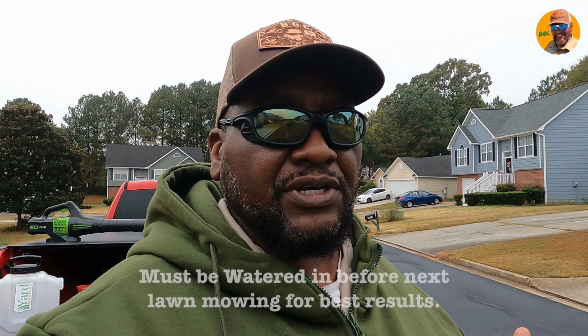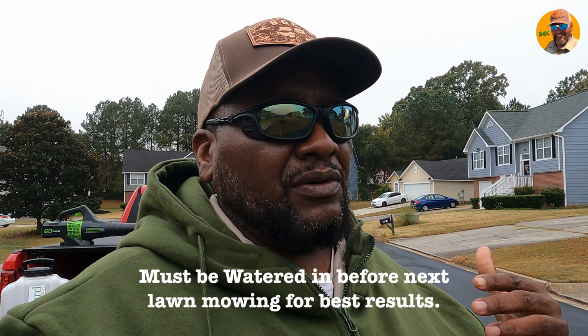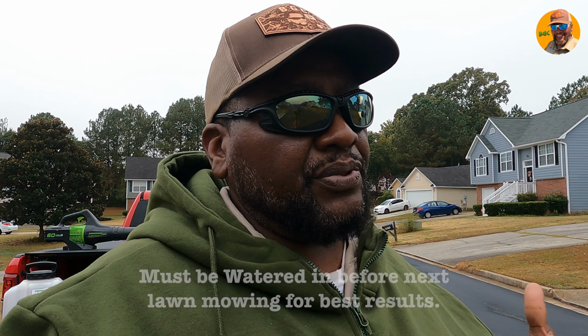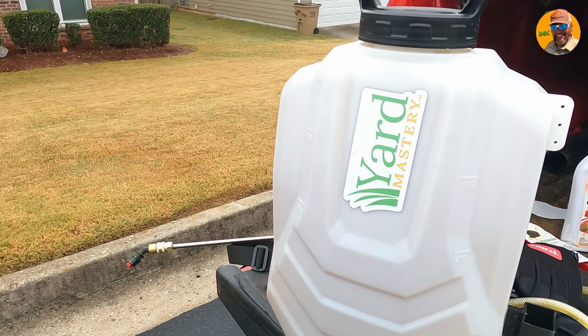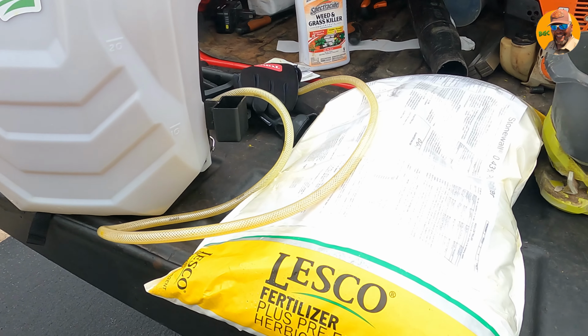The reason why is because the stuff needs to be watered down into the soil. A lot of you guys always put it down and don't water it in, and then you complain when the weeds pop up. If you're not watering it down into the soil, it's not going to protect your yard against weeds or help prevent weeds from coming into the lawn. All right, guys, and here's just a couple of things I'm gonna use. I'm gonna spray this yard right here with the liquid, and we're gonna put down some granular on one side.